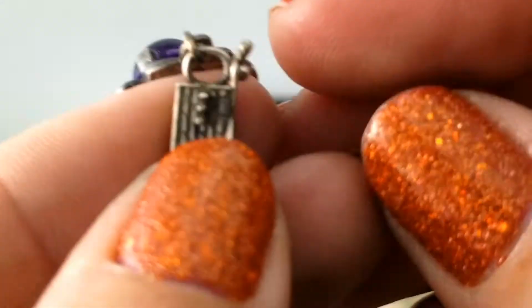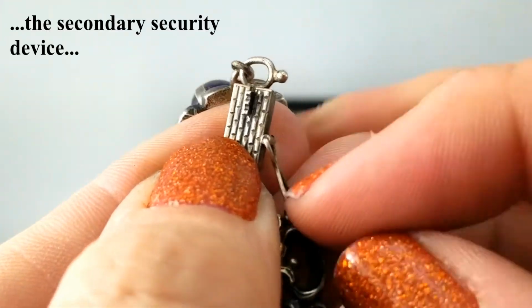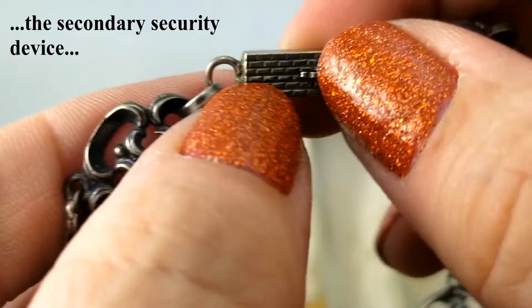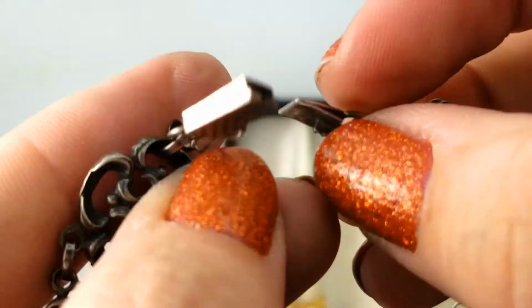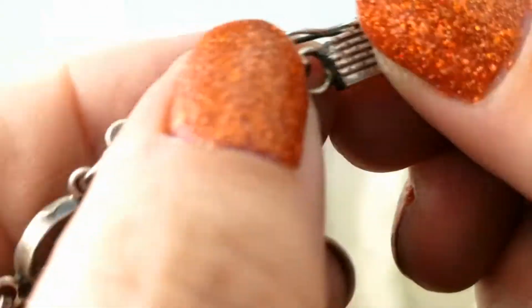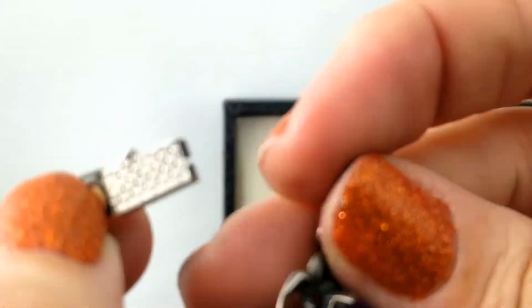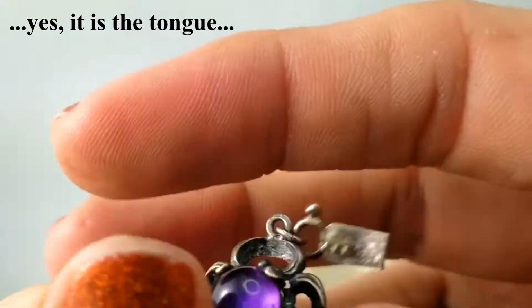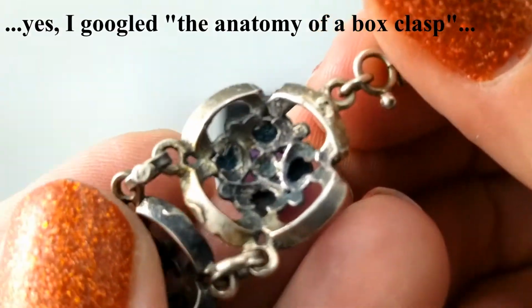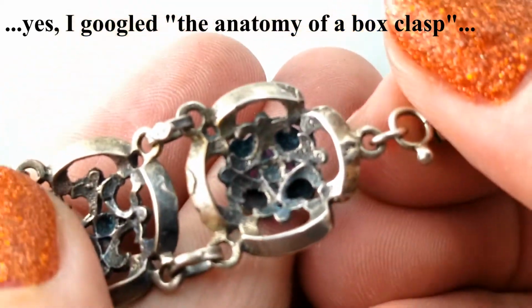So it's got the safety doodad, and then she opens up like this. And the back side of the clasp has the same detail texture. The tongue, or whatever you want to call it, that goes in has nothing written on it. Let's explore the back of the bracelet. Look for some marks here.